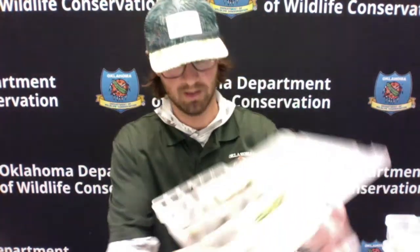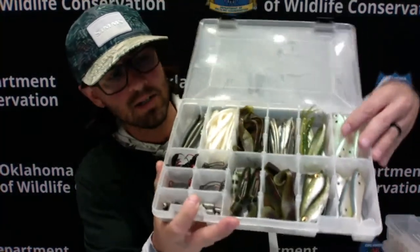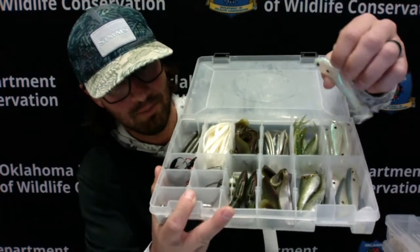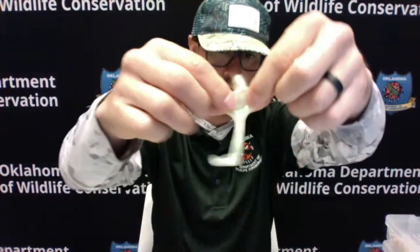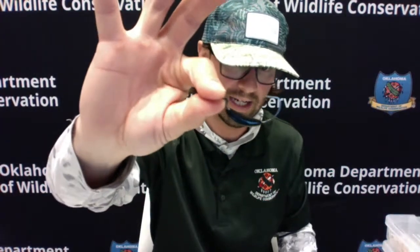So here's a bunch of soft plastics in a box. We have some baits that are made, so these are a paddle tail. These ones have an open cavity on the bottom of them. Now, these are the types of baits that are meant to be paired with hooks that look like this. Weighted hooks, where on the shank of the hook, there's some type of weight that sits right up in the body of the bait when you put it on.